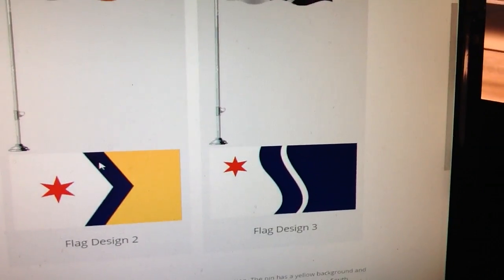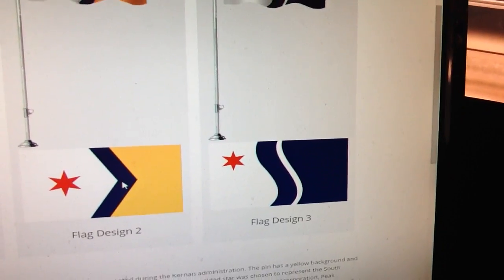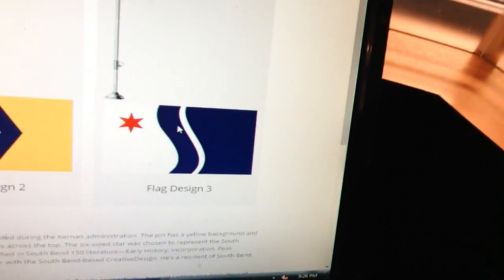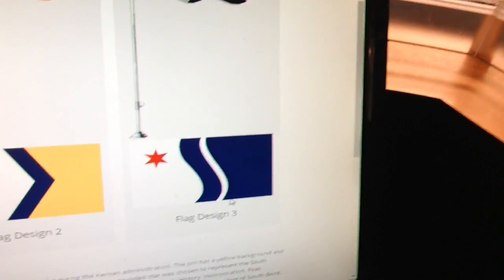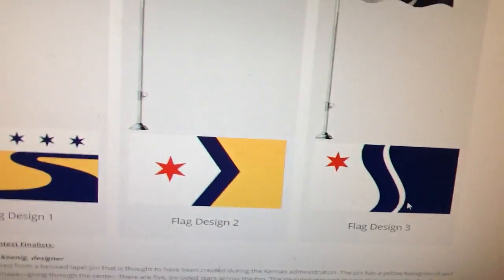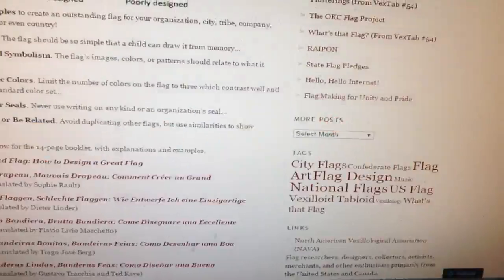The second one is more of an homage, but still in the design, the blue represents the river, and of course it's bending there. And three might be my favorite, just with the clean look and that nice S curve, also insinuating the S for South Bend. But I think all three of these designs are clean and simple. Websites with tips on actually good flag design say that flags should be pretty simple.